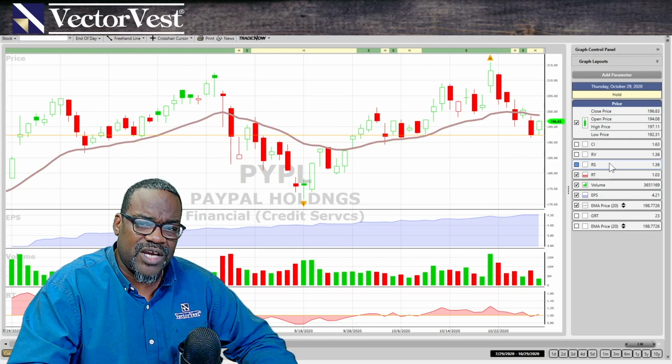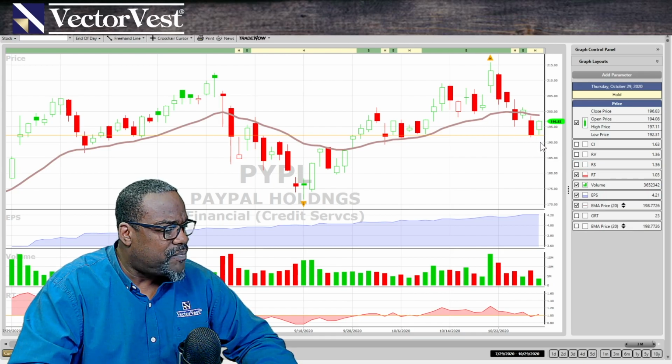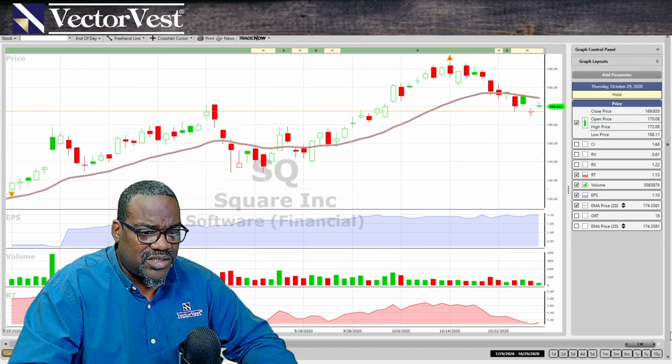It's got good upside potential. It's got good safety, and the RT is above 1. Getting into this space, this may not be a bad play, folks. This may not be a bad play. What else is in here?